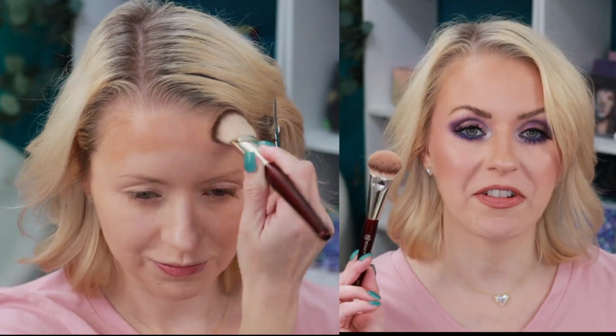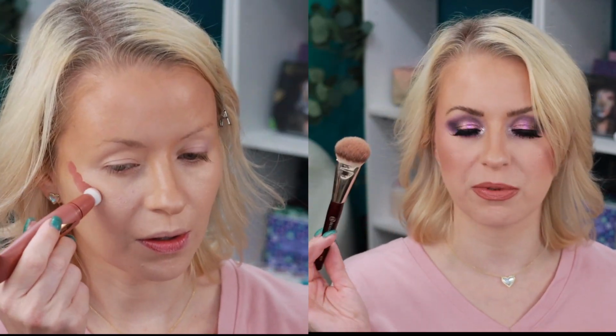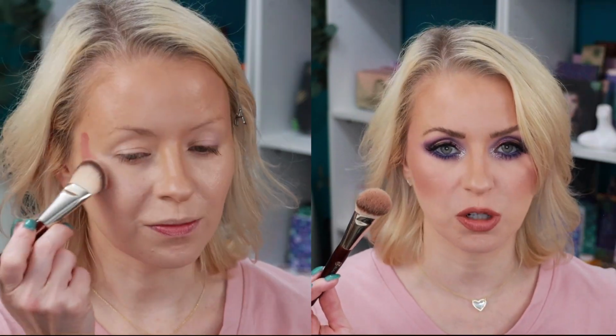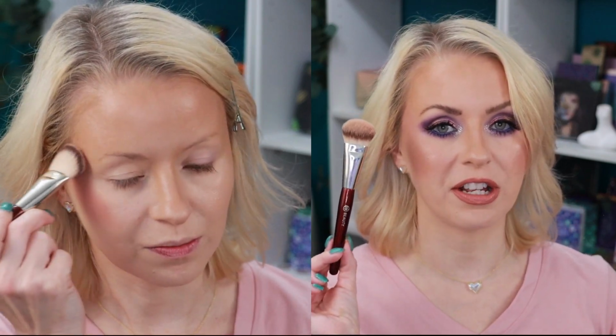But this little 109 brush is perfect for doing some cream bronzer, cream blush. You can even apply foundation with this. You can even use it really quick to do your concealer. This is a multi-use brush that can just go in so many different directions. It's not reserved just for cream products. You can most definitely use this with powder products too. I tend to reserve mine for foundation, sometimes when my 101s are dirty, and believe me, I have multiple 101s because it's my favorite, but sometimes I'll use this for foundation.